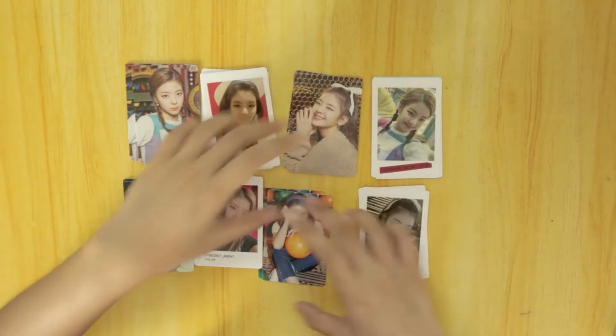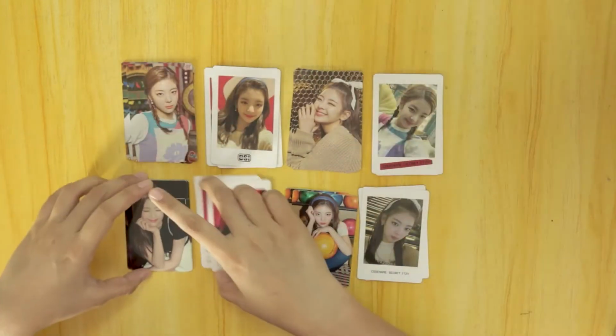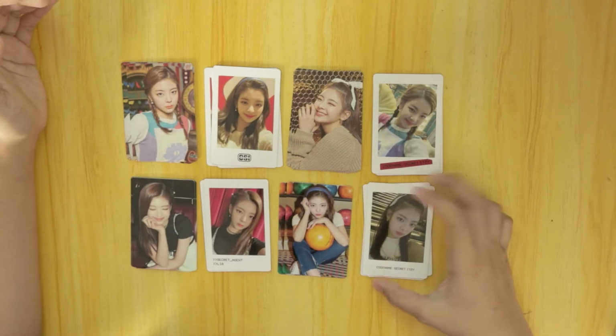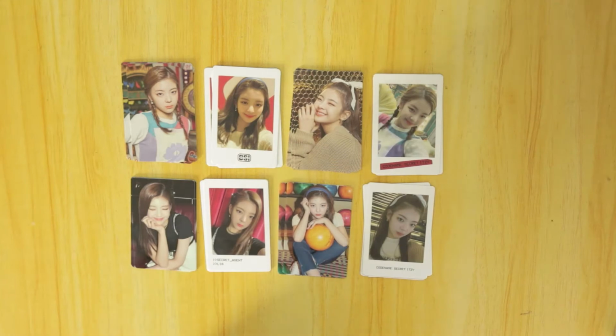It's a CSI. They take a long time to manufacture and then ship out. So, it was probably 2 months ago. So, I forgot that it's only 8. So, I got the whole Yeji pala. Oh my god. So, no need to trade for Yeji.